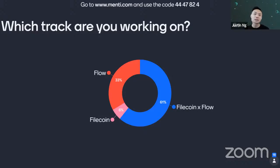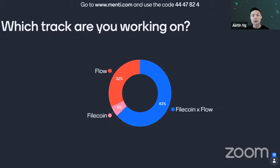I hope that once we are done with today's session, it will give you greater insight on how you can start working on either one of the projects, or specifically, if you're working on an integration project, you will be able to understand how you can approach the matter and come up with something really innovative that will change the world.